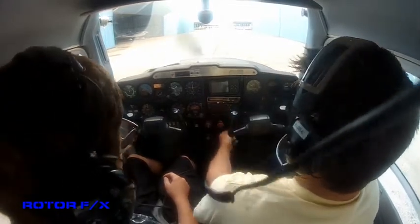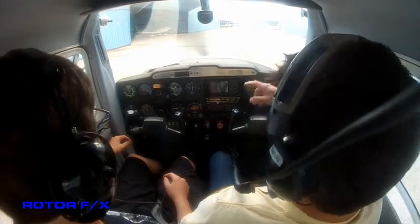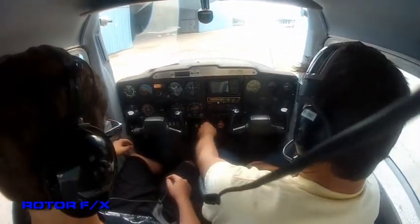All right, we got Romeo. So we're going to taxi out. If we keep our nose wheel right in this center line, we steer it with our feet. So, all right, let's get going straight here.